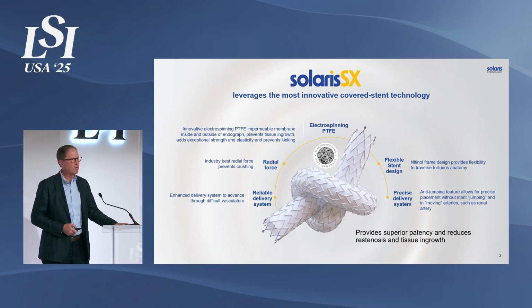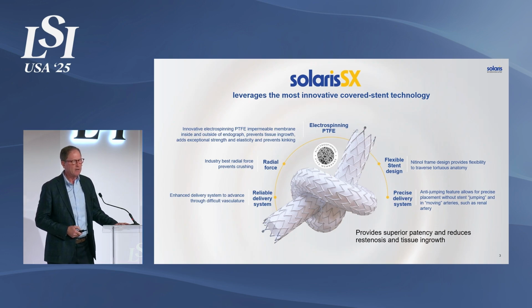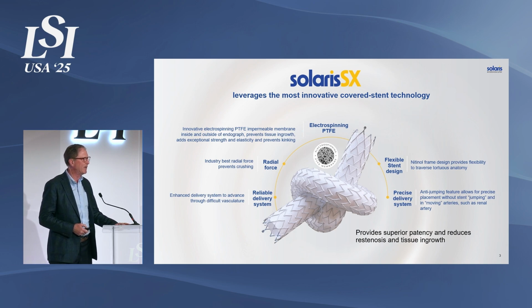So we have a platform technology. It is a covered stent, covered with electrospun PTFE, nitinol self-expanding stent. This is the latest generation with the electrospun PTFE, which is in this category. The restenosis typically happens on the edge, which is called edge restenosis.